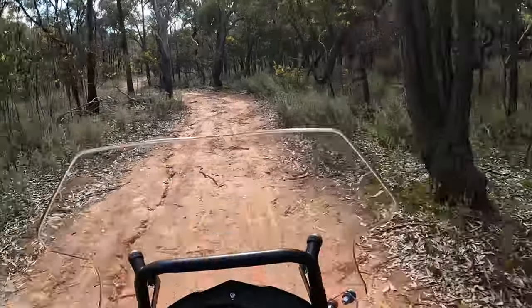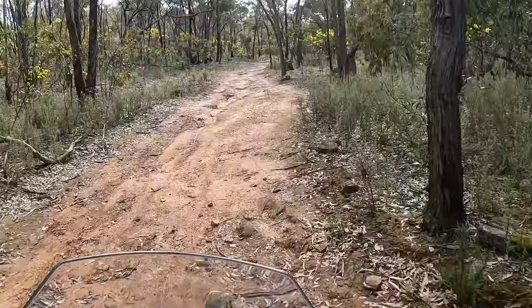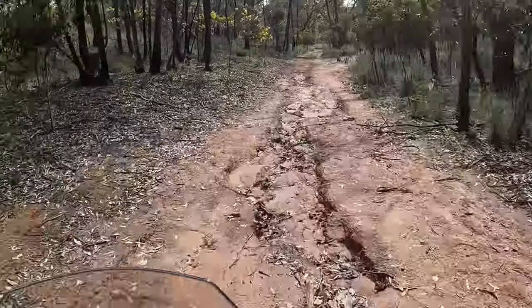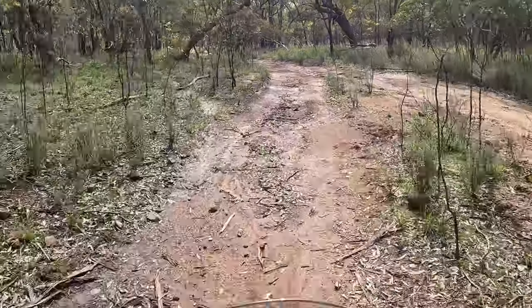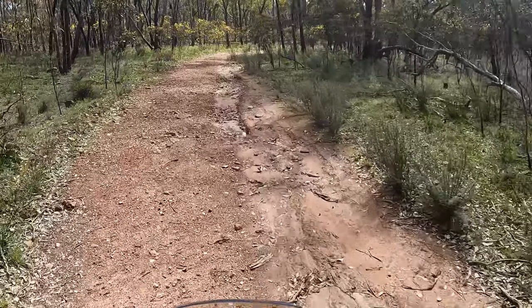Tell you what, guys, the more I ride this in the bush, the more I'm getting used to it. I'm actually pushing it a lot faster now than what I would have been when I first got it, that's for sure. It's a really capable little machine, this thing. Well, little's probably not the right word for it. But, you know what I mean.